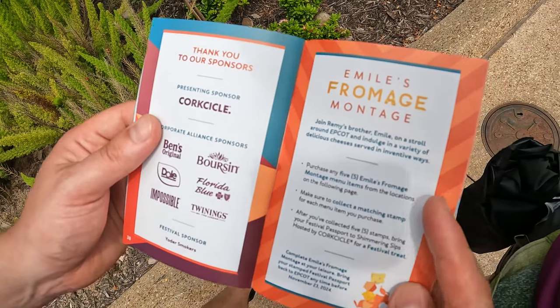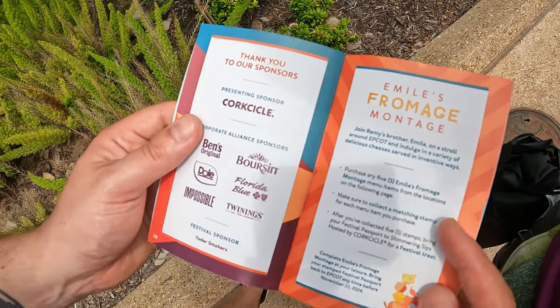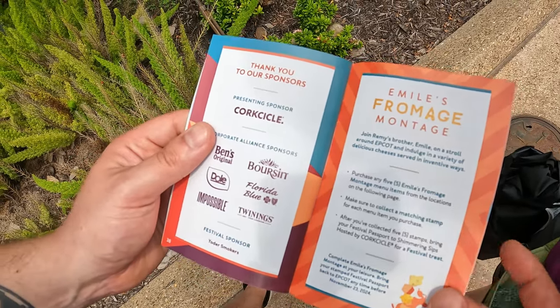If you get 5 cheese dishes and get a stamp for each dish, you get a final stamp, which you then swap for a treat at the end. We'll see if we actually do that over these 2 days. I believe it's a blueberry swirled cheesecake dessert, in a reusable plastic Food and Wine tumbler.